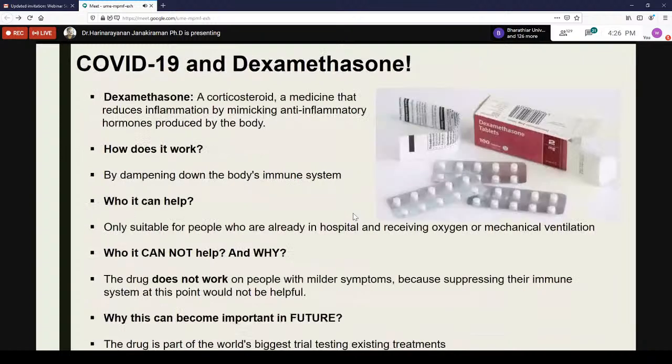So let's move on to the famous dexamethasone. What is dexamethasone? It's a corticosteroid, a medicine that reduces inflammation by mimicking anti-inflammatory hormones produced by the body. How does it work? It works by dampening the body's immune system and reducing its activity.